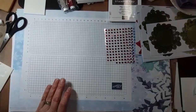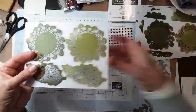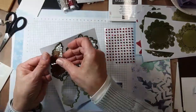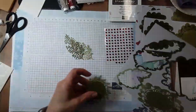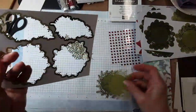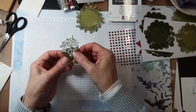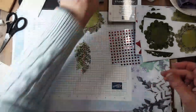All right, so let's do a different one. Let's go with some of this greenery. So let's get one light and one dark. And actually, while we're at it, let's punch out a couple of wreaths. And we'll do that one next. Okay. Whoops. Okay. All right. There. Okay, so we're going to, yeah, I think do that.